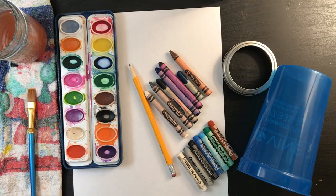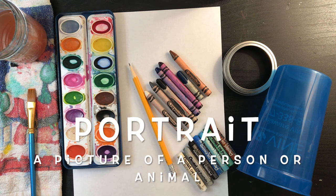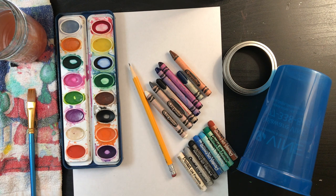Alrighty, Cape Artists, I'm super excited to get ready for today's emu project. And now we're going to use all of those facts to help us create an amazing work of art that is a portrait of some emus. And I like to call this Emu, I See You. All right, let's see what we need to begin.